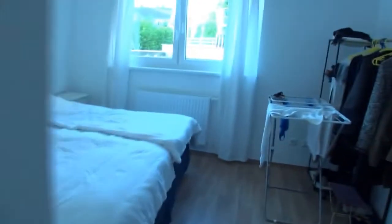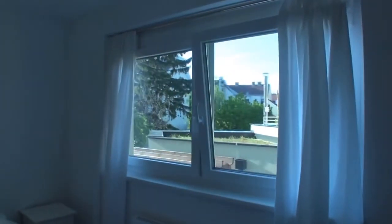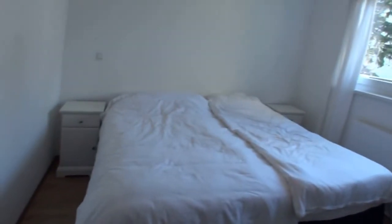and then we get to the bedroom. Also very nice, sunlit, big windows, white curtains, king-size English bed, bedside tables. We have central heating. We've got a nice wooden floor. Very clean everything. Very nice.